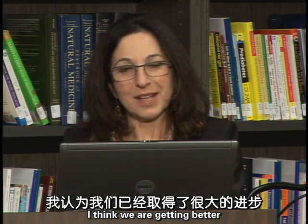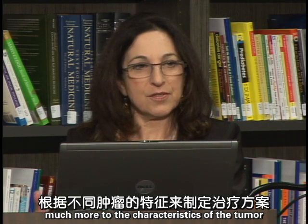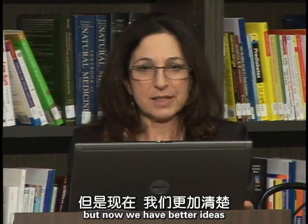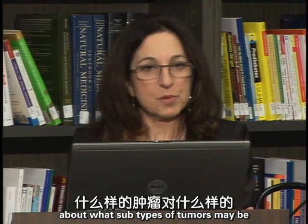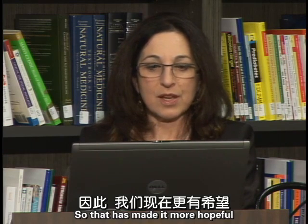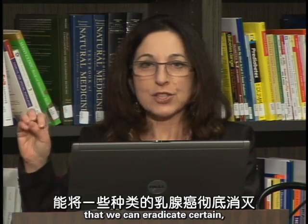I think we're getting better and we have more tools. We're able to tailor our treatments much more to the characteristics of the tumor, which we couldn't do 20 years ago, when we had hormonal therapy. Chemotherapy in general is not a very targeted therapy. But now we have better ideas about what subtypes of tumors may be more sensitive to different chemotherapy agents, and we have more targeted agents, more hormonal targeted agents, and monoclonal antibodies like trastuzumab that target the HER2 receptor, and more things emerging along those lines. So that has made it more hopeful that there are many more patients that we can convert to cure.